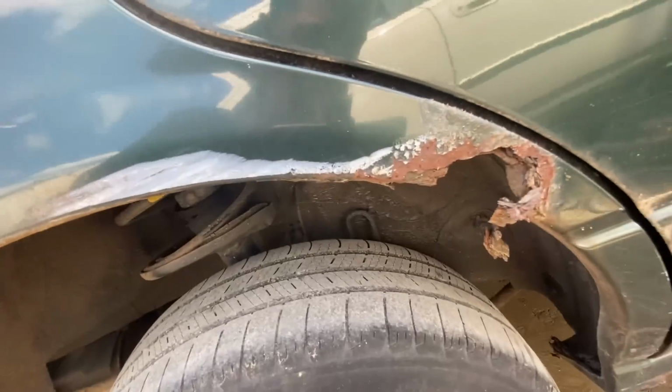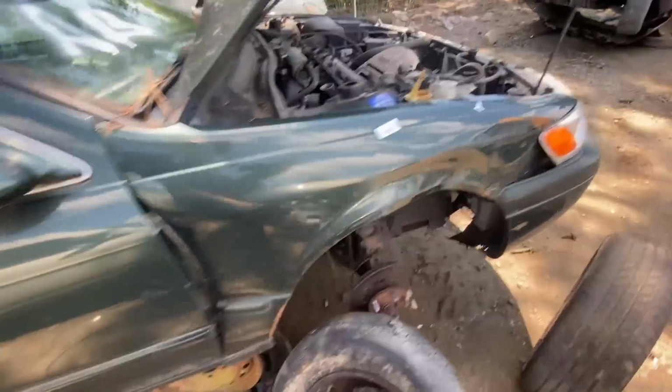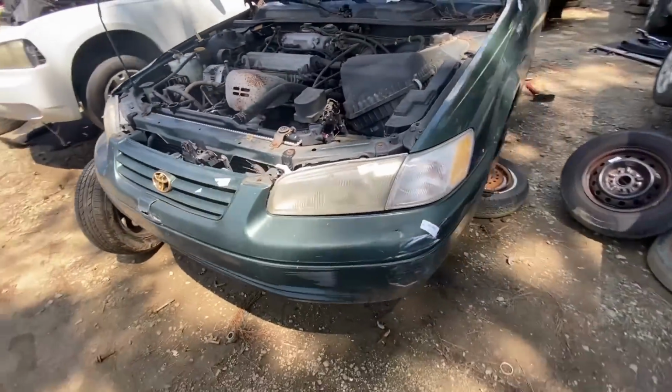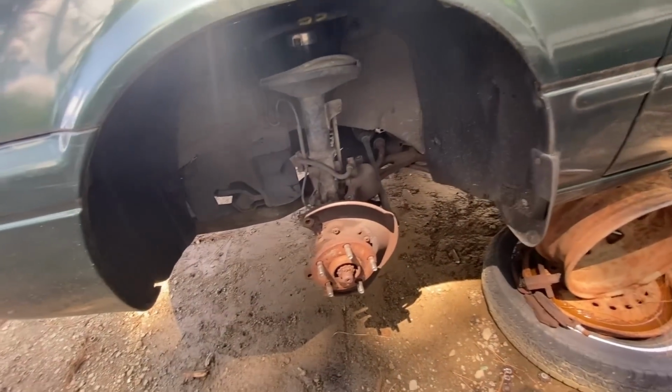Yep. That is how rusty this car was. Now, of course, I sold this car to the junkyard because it had subframe issues, not because it was rusty. The rust really didn't matter. That's just weight reduction. But either way, it was quite rusty, that is for sure.